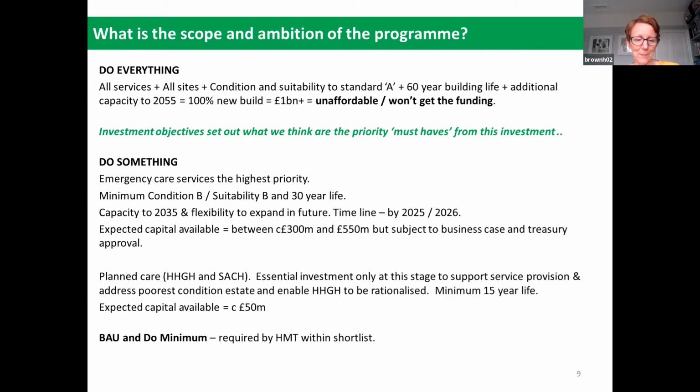For planned care, services currently delivered at Hemel Hempstead and Satch, we're looking in this phase of investment at essential investment only to support service provision, address the poorest condition estate and enable the Hemel Hempstead site in particular to be rationalised, because we know that there are lots of buildings on that site that are either not used at all or in very poor condition, and there's an opportunity to consolidate services, to build some new and then release some of the land at Hemel for redevelopment as part of the Hemel Hempstead Town Centre redevelopment.